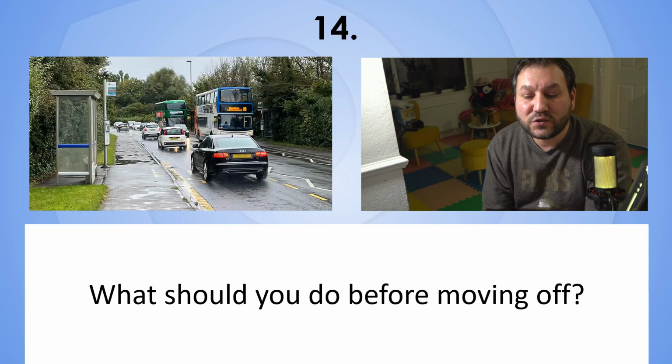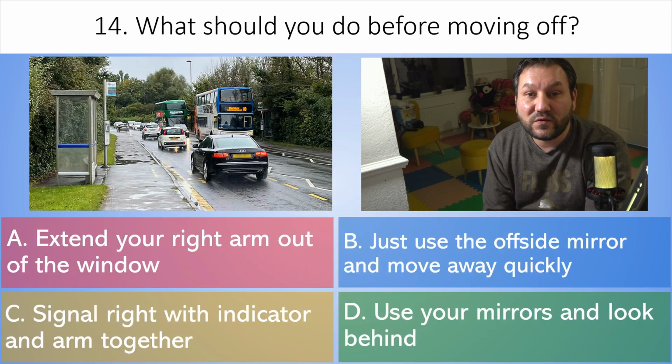14. What should you do before moving off? A. Extend your right arm out of the window. B. Just use the offside mirror and move away quickly. C. Signal right with indicator and arm together. Or D. Use your mirrors and look behind.